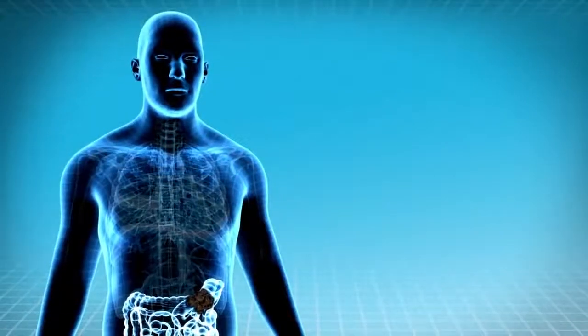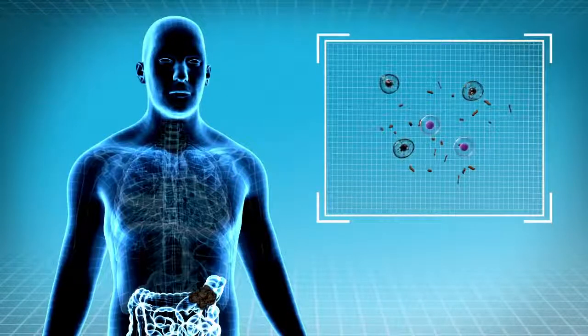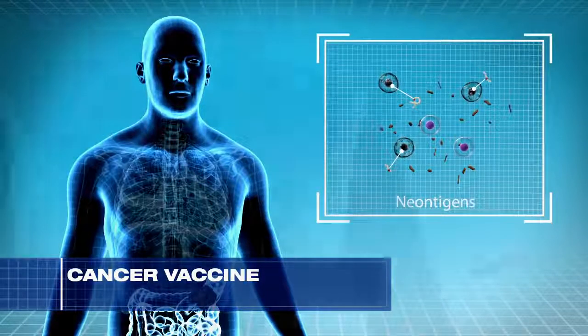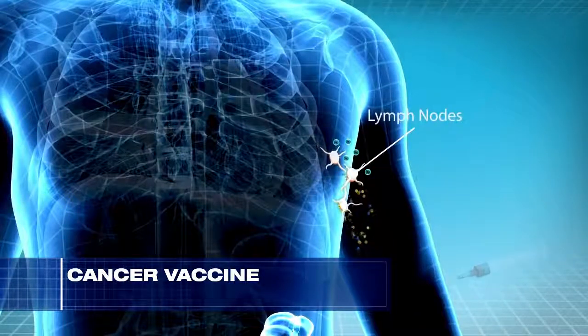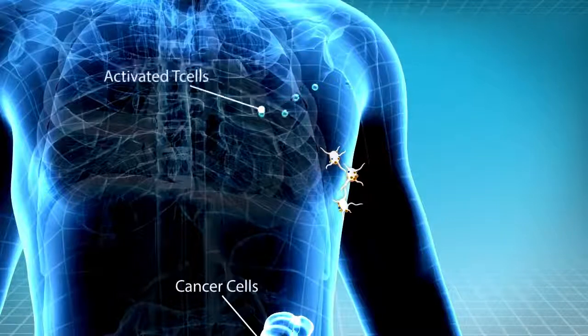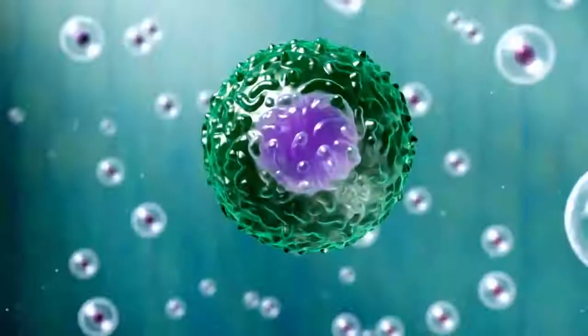One enhancement method is to create vaccines. Foreign antigens can be identified by identifying mutated proteins in the tumor. These mutated proteins, called neoantigens, can be given as a cancer vaccine. The cancer vaccine is developed to activate the patient's own T cells against the foreign antigens. Like the flu vaccine fights against the viruses, the tumor vaccine fights against the foreign tumor cells.